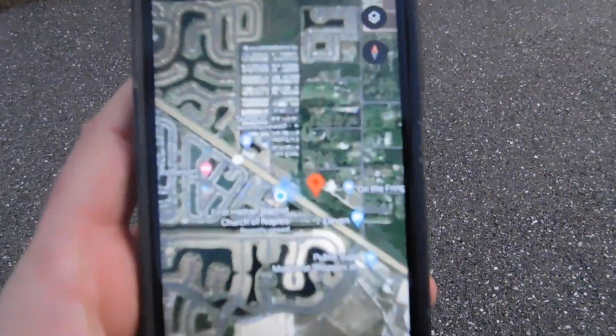I'm right here. This is the Naples area. Fort Myers. Yep. Not lying. Alright, well, that's it.